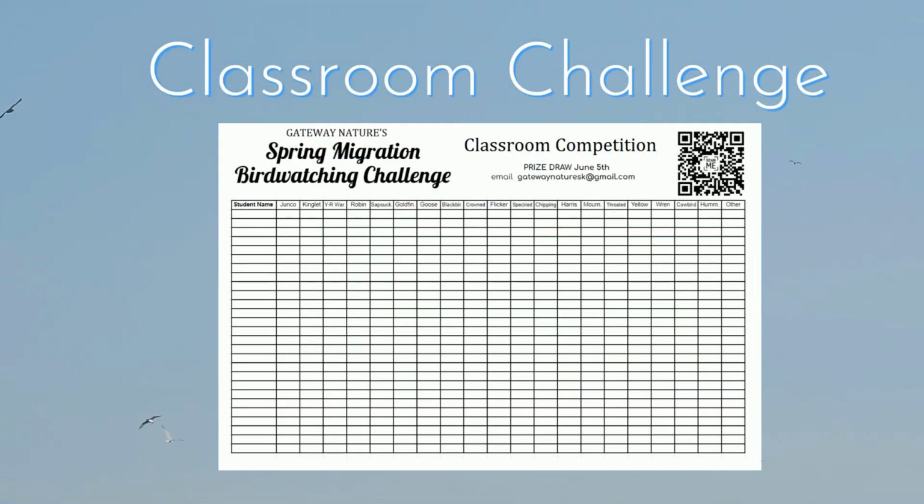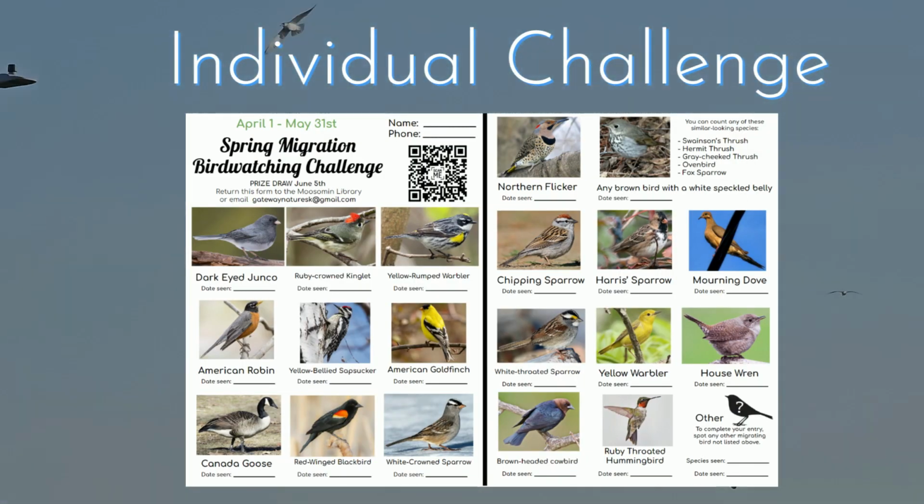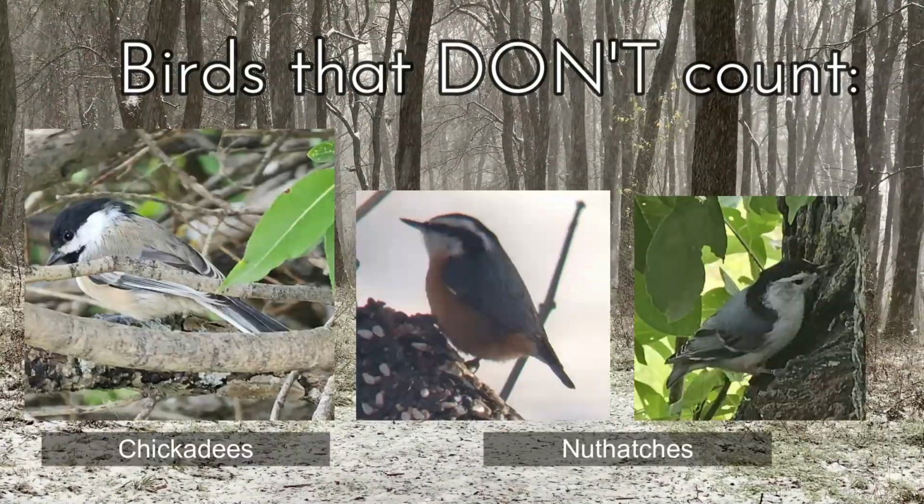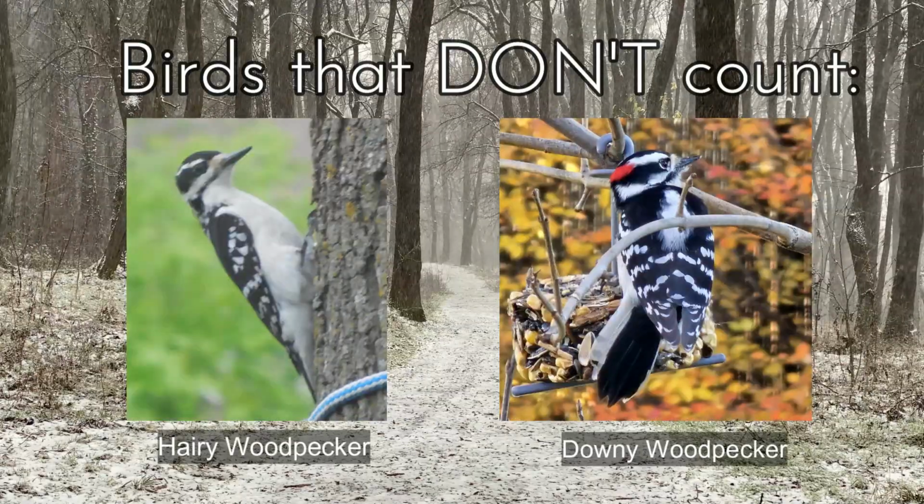There are two competition categories, a classroom competition for students and an individual challenge for all ages. These are the birds that don't count for this competition. Because they spend the winter with us, they are not migrators.